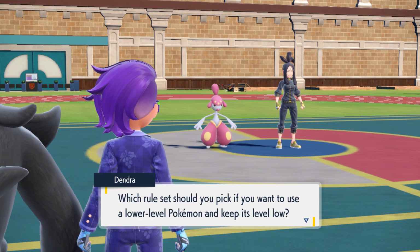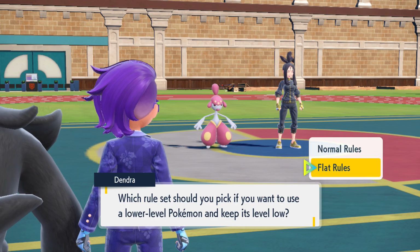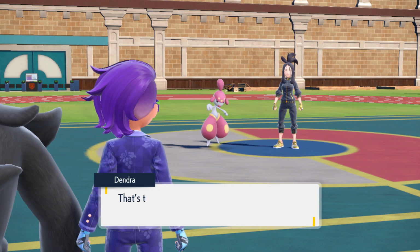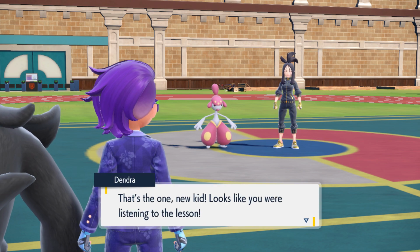Alright, here's the question for you. Which rule set should you pick if you want to use low level Pokemon and keep its level low? That would be flat rules. That's the one, new kid. Looks like you were listening to the lesson.